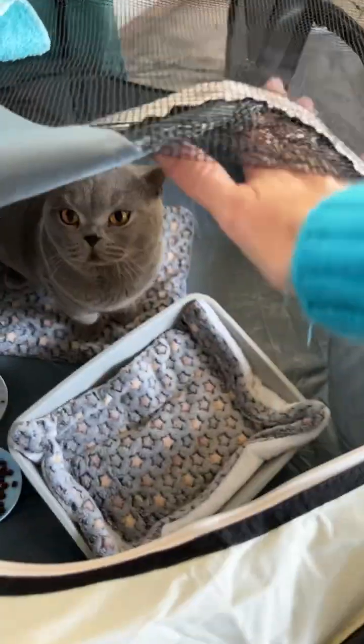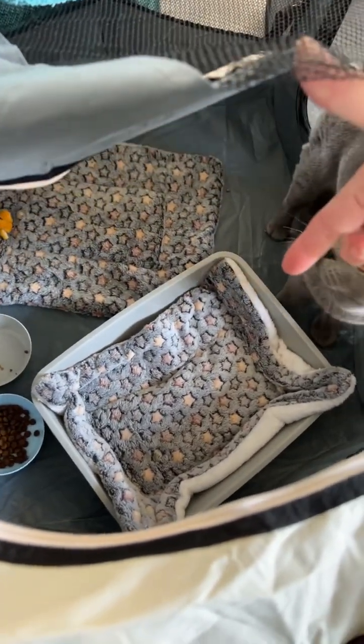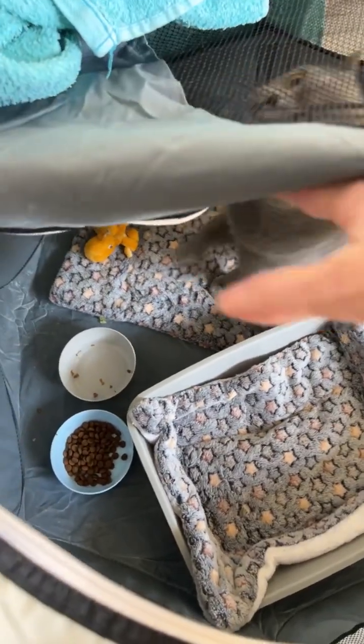But he's a good boy. Oh, the top's open. He's a good boy. He didn't even come out when the top's open. You can see that he was sleeping in his litter tray. He's got two litter trays. So I put a bed in one and he's been using that as a bed, and then he has another puffy over there to sleep on. He's got his food. He's got his water in the other one in case he spills it. He's been a good boy.